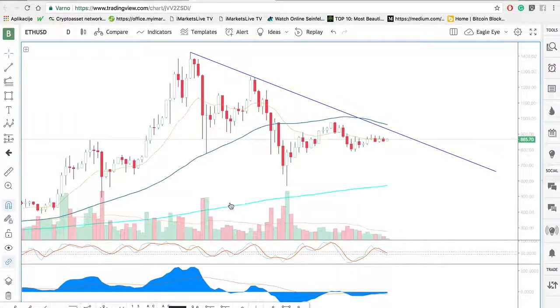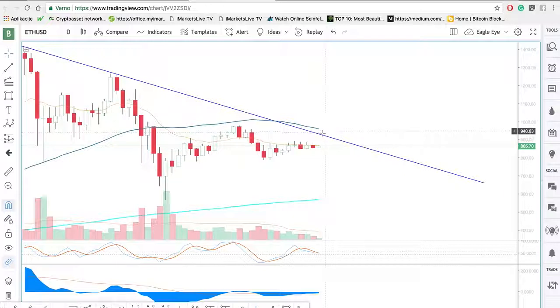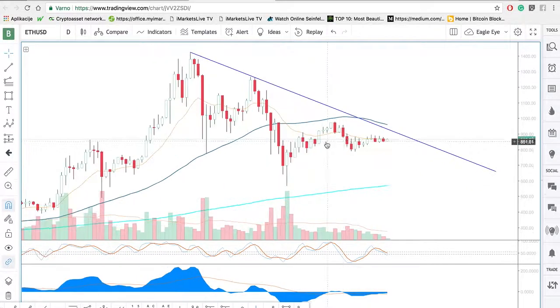We have Ethereum here. We're approaching this line here, and we're also approaching the 50 MA. So I think we'll face a little bit of resistance there in the next few days. It will be crucial to see where it breaks, if it breaks this. Of course, you cannot underestimate the power of Ethereum, so I'll wait to see how this plays out.